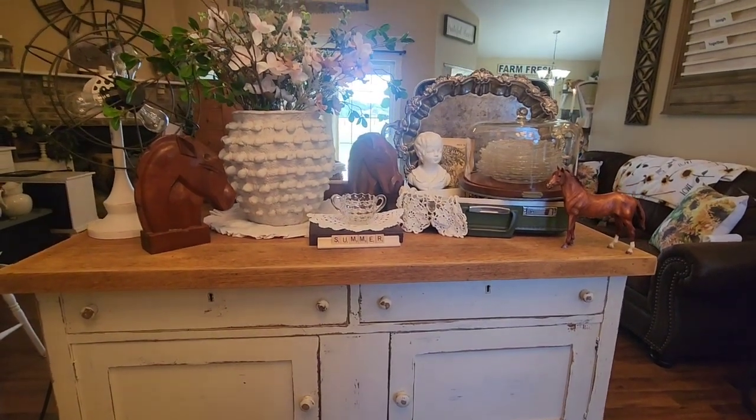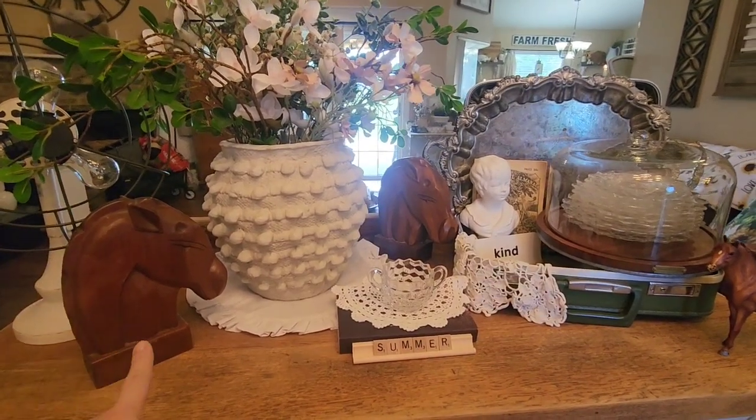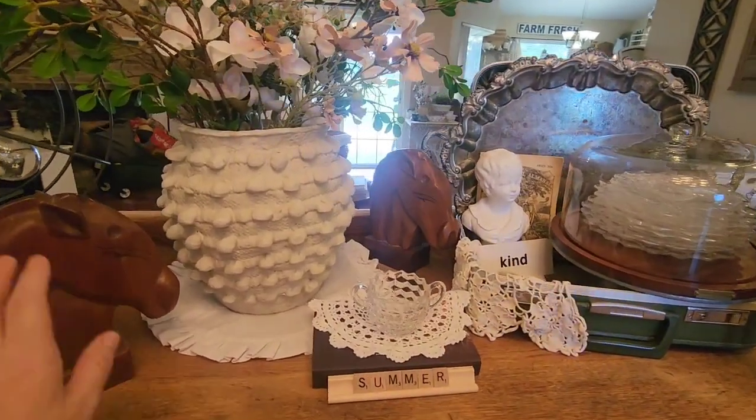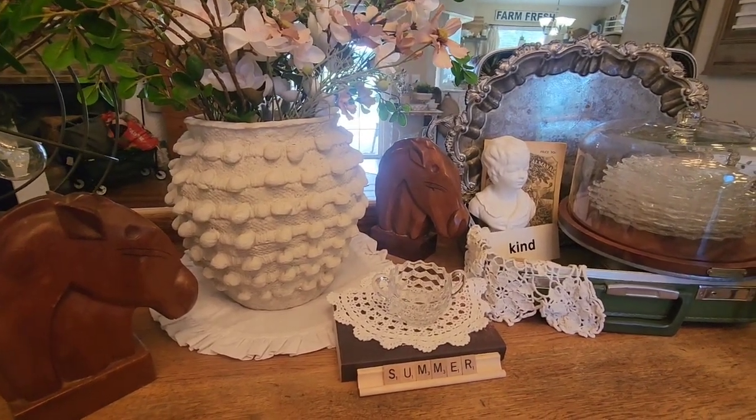So this is a sweet little fan light, whatever you want to call it, fan light. 2 thrifted horse heads. I started to sell those, but I decided not to because I really like horses. My husband likes horses.